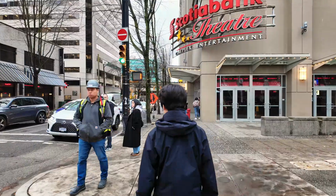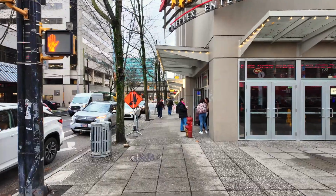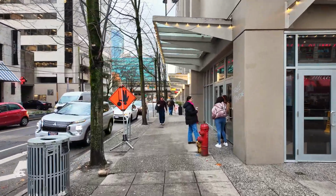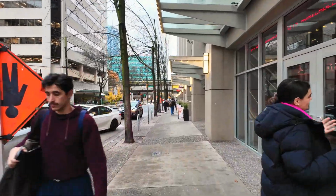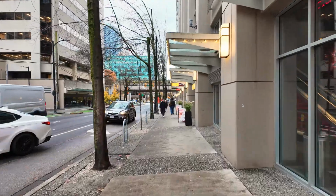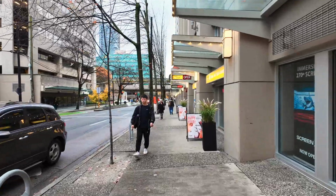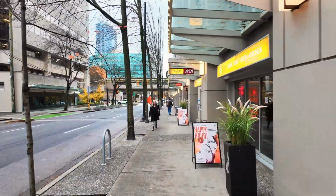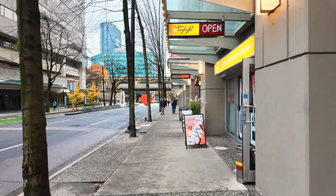We're over here at the downtown theater, one of two of them here. This would be the Scotiabank Cineplex, over here on Smithe and Burrard. And we just crossed Burrard Street. And there's also one over at the International Village Mall in Chinatown. And that'll be over at West Pender and Abbott.